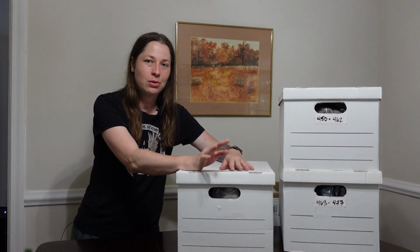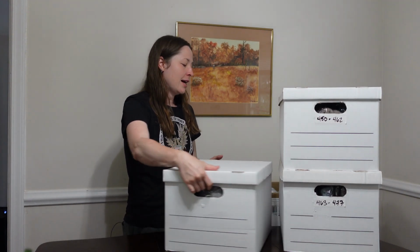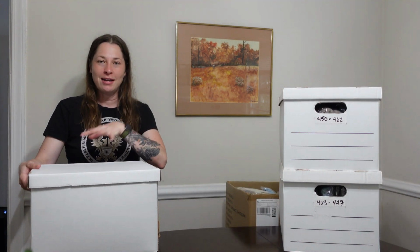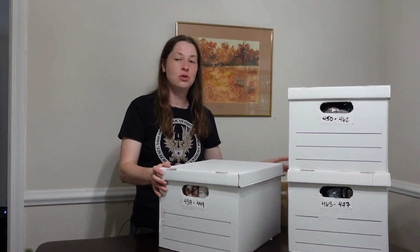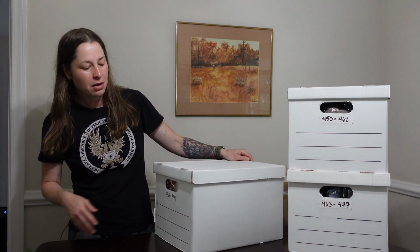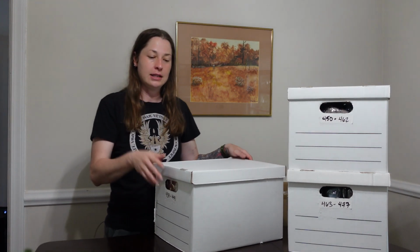I have 3 boxes here of inventory I need to go through and make sure 1, it's listed, and 2, I fill up any holes. I also have a box here of inventory to add if I do find holes, which we have. And hopefully there won't be too many holes and too many mistakes, although with the way things have gone, that's probably not the case. So we ended at 436 last video.